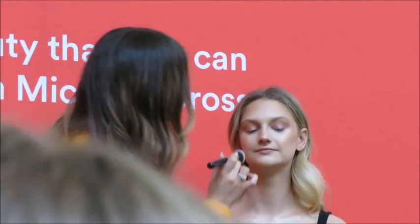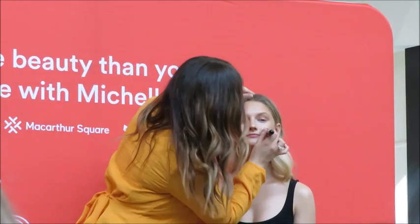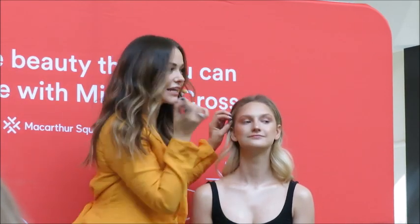I'm just going to... We've had the foundation on just prep for a while, so I'm just going to slightly dab over the top in case she's got any creasing. You can do this with your makeup as well. I'm going to carry a little brush in my bag, just in case throughout the day I just feel like I need to move around the foundation a little bit.